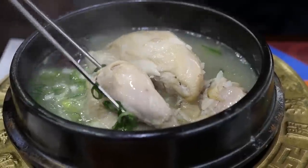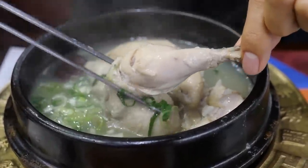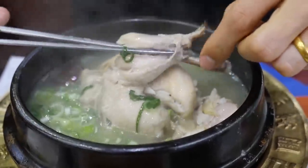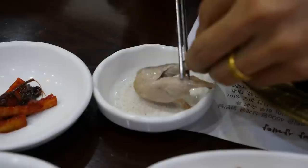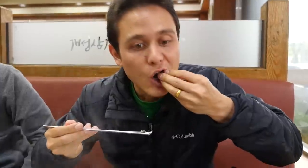Okay, I just have to eat that drumstick first since it conveniently slipped right off. Oh, it's so tender. Oh, the bone just fell out without the meat. I have to eat this drumstick fast before the meat just slides right off. A quick dip in a little bit of the salt. Wow.